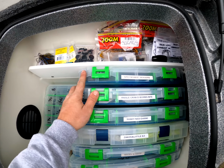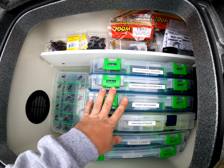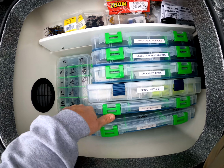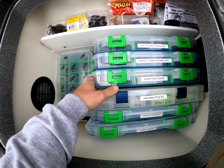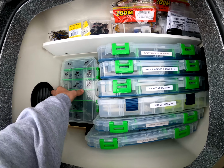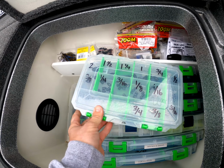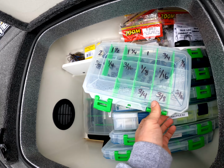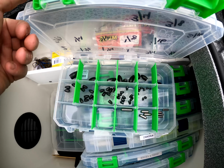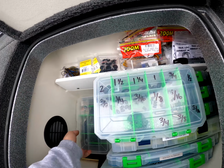For the boxes I keep in here, like a spicy and sweet beaver box, some flipping baits. Some of my hooks, like wacky worm hooks, drop shot hooks, Tokyo rig hooks, some chatterbait trailers, that type of deal. Also, I keep my weights in here, like all my tungstens. I got them all labeled with a Sharpie. Kind of got them all laid out where they're decently organized. I get to them pretty quick.